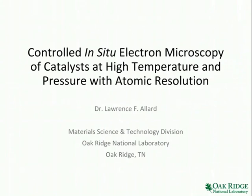Hello, this is Larry Allard from Oak Ridge National Laboratory. I'm going to give a description of some of the electron microscopy results we've recently gotten that relate to the problems that Professor Datye just described. And this is controlled in situ electron microscopy at atomic resolution at high temperatures and pressures using the Protochips gas cell system.